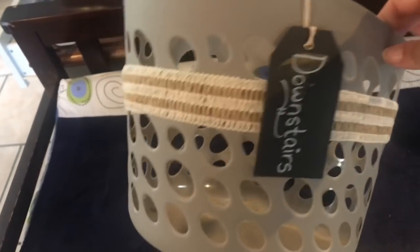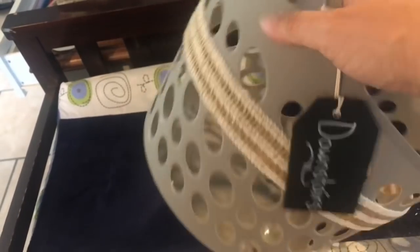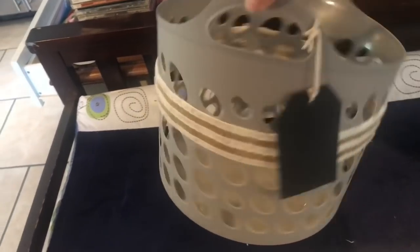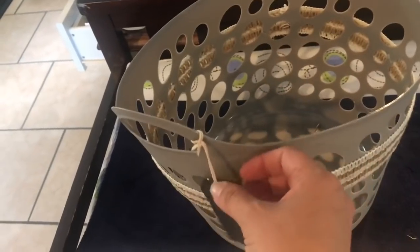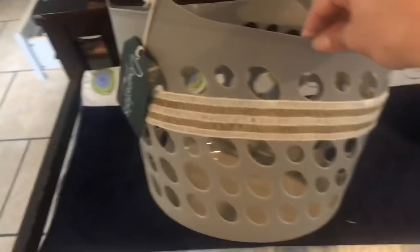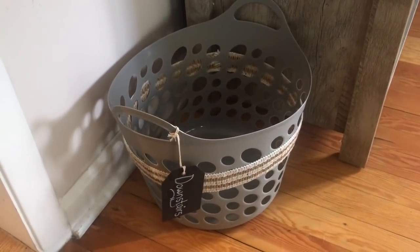And now it can be a little part of the decor, but again, just a catch-all to bring things down to the lower level of the house. I just dressed it up a tiny little bit. So that's that. All right, there you go, guys. And here it is in its little spot by the TV console.